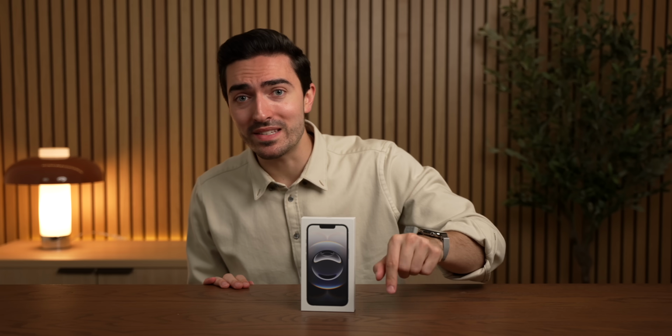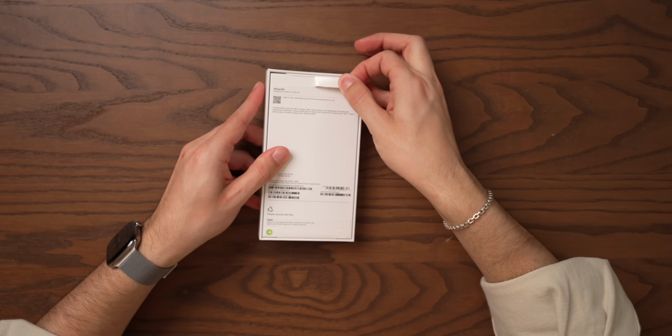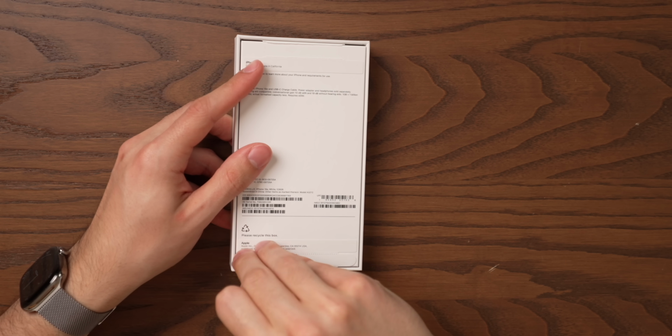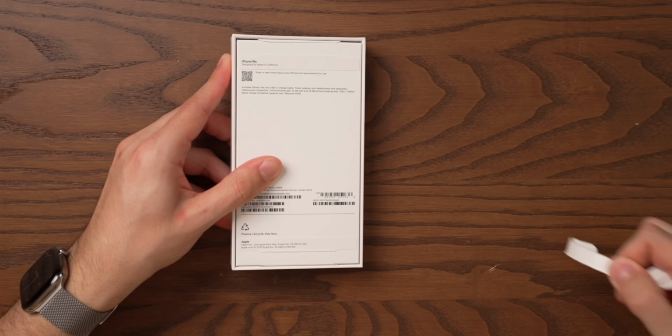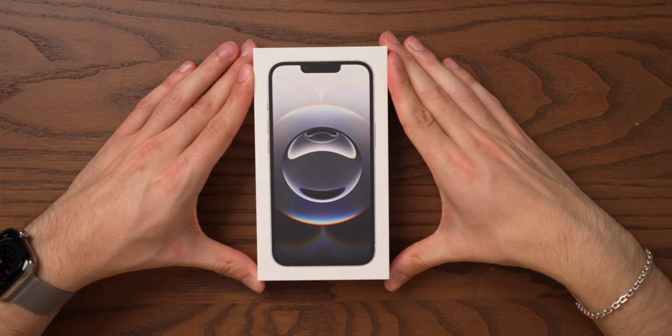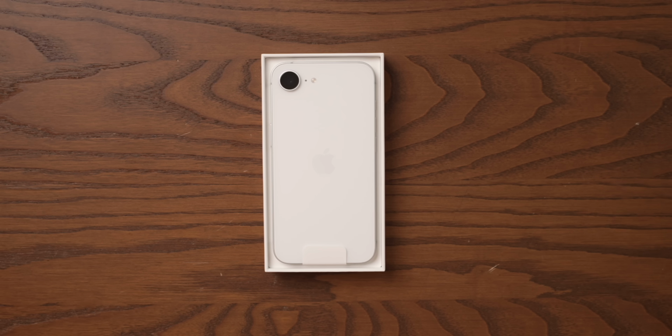iPhone 16e is not a good phone. I haven't even taken it out of the box yet, and I can already tell you that because the iPhone 16e is a symptom of a much larger problem. This isn't just about the iPhone itself, but about how Apple is handling its product strategy and its pricing.